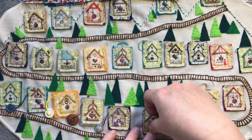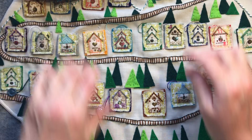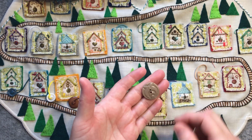So let's move on to the advent calendar. I was touching it going, is there anything in here? Let me just pull it up a smidgeroo as well. And let's have a look. There is a button in there, and it is this.